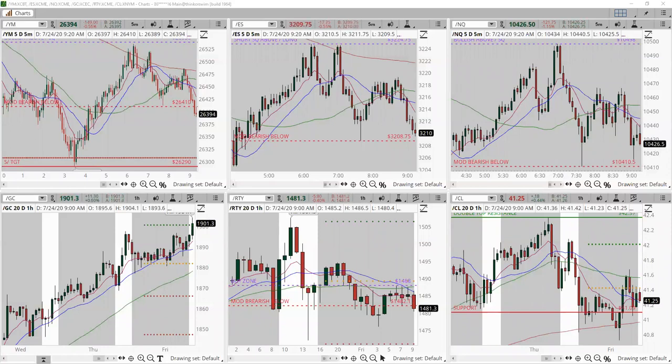We're opening the day with a little bit of red print on our screen. The Dow is down 150 points, 0.57% to the downside, and the mini S&P is 17 points down, 0.50% to the downside. We have an acceleration lower in NASDAQ, the most advanced index to the negative side, minus 1.15%, down 121 points right now. Russell is down 0.40%. We have a nice balance in the Dow, the S&P, and Russell. Russell still has the strongest pattern. We're going to talk in just a few seconds.